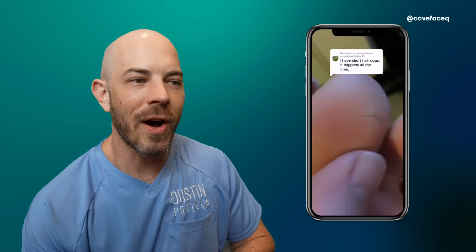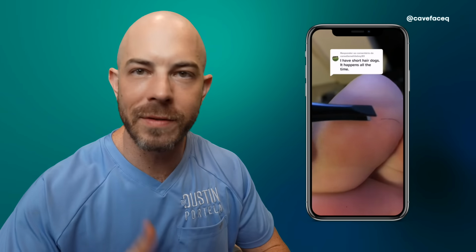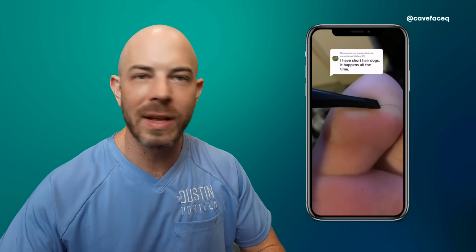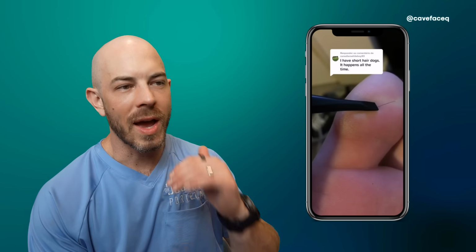Short-haired dogs, it happens all the time. This is a hair splinter. It always amazes me how these can work themselves so far into the skin. But they do get to be pretty painful. It's a foreign object under the skin that's not supposed to be there. Keep pulling, and we got it all.